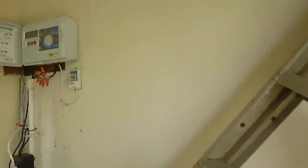This is the lawn sprinkler control timer. It does have instructions. The stations are not labeled. It does have a weather sensor. I have not seen a vacuum breaker or a check valve for this system. Maybe not in there. Okay, just storage.